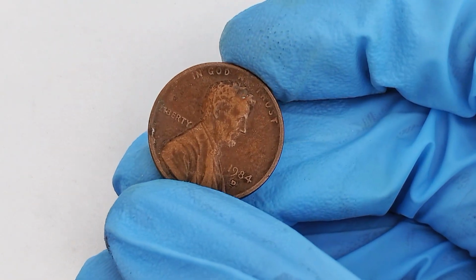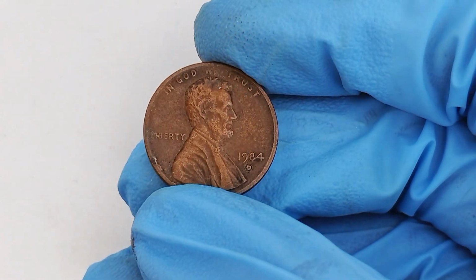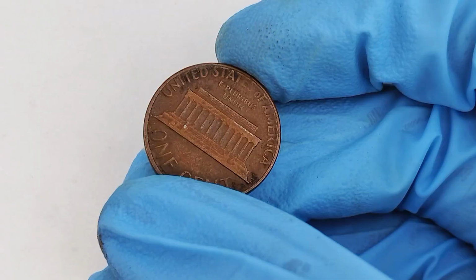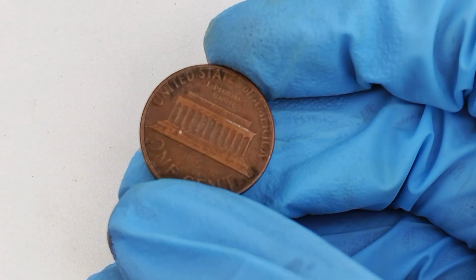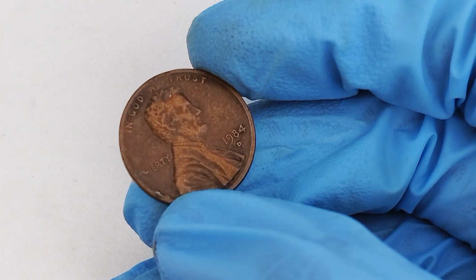At first glance, it looks like any other penny from 1984. Abraham Lincoln's familiar profile. The same date. The same copper-plated zinc. But under close inspection, right where most eyes never linger, there's a doubling. A faint but undeniable sign. A misprint in history stamped into the metal forever.